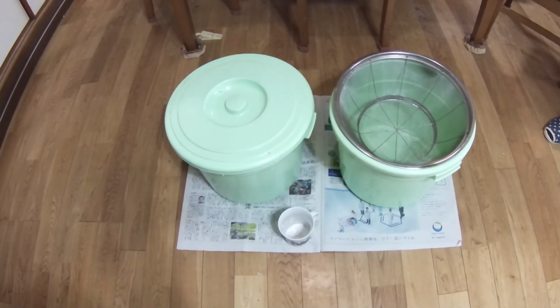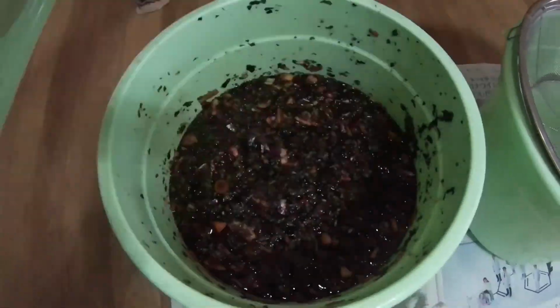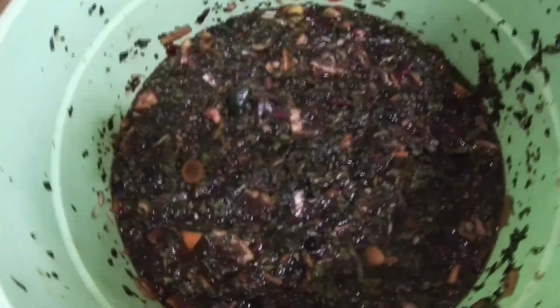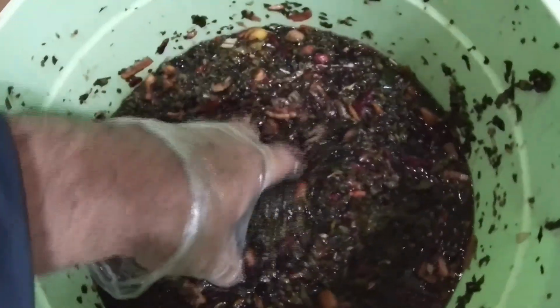After 10 days in the pail, this is what the pulp looks like. It's quite sticky at this point, much like molasses.